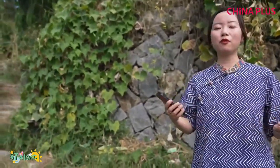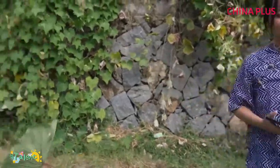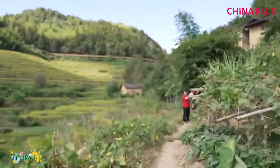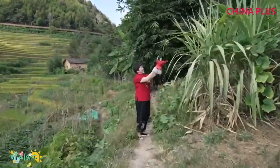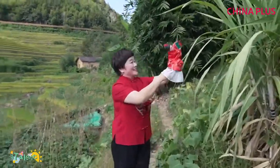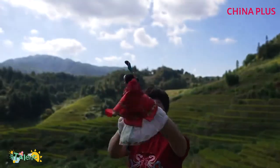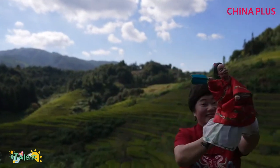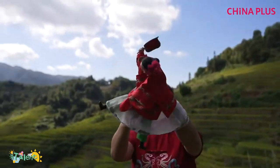In a few days, it will be our Golden Week, the National Day holiday. During this Golden Week, many, many visitors will come to this place, and we will have a lot of performances. Speaking of performances, we already have one over there. Look at this! Beautiful. What is this? Another puppet.